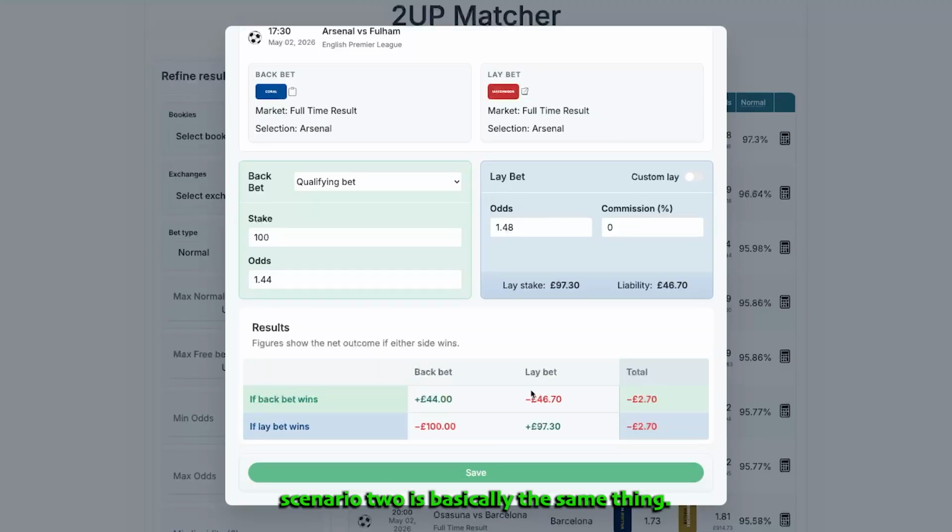So scenario 2 is basically the same thing. However, imagine Arsenal don't go 2 goals up, so you don't get that immediate payout, but Arsenal do end up winning the game by, say, a margin of 1. So imagine they win 1-0. You'd get paid out on Coral, so you'd win your back bet here, so you'd make £44. However, you'd lose your lay bet, so that bet on Matchbook, so you'd lose £46.70, and overall would have lost £2.70.